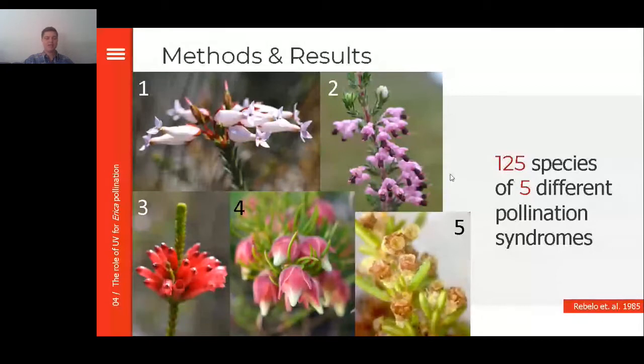Number 3 is a bird-pollinated Erika. So it's pollinated by a sunbird, and they also have long tubes, a slightly larger opening to allow for the bird beak to be inserted, and they come in a wide range of different colors: red, white, pink, green, yellow. Some are even two-colored. Number 4 is a rodent-pollinated Erika, and then number 5 is a wind-pollinated Erika.